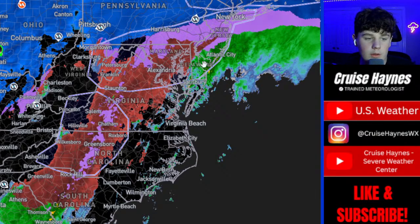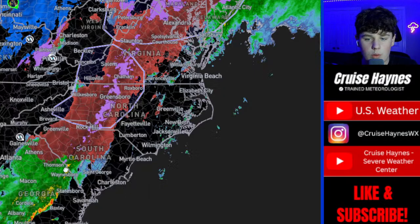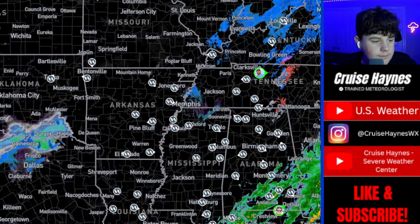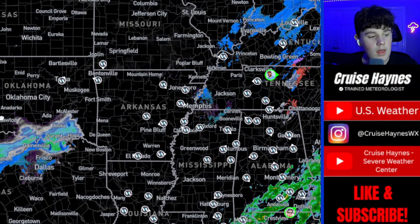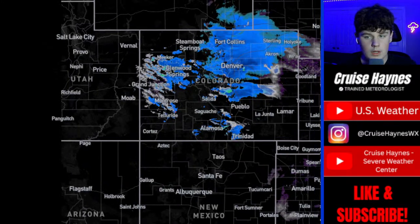Once you move off of the coast of Delaware, it is just pure rain, and then once you get down to parts like Athens, Georgia, Waynesboro, Georgia, it's just rain and light thunderstorms the further south you go. Few storm chasers down there as we had a tornado risk, but it's starting to die off right now. So nothing too crazy is occurring as we speak. Some rain, snow, flurries, parts of Texas and Oklahoma, and then some more snow up here in Colorado.